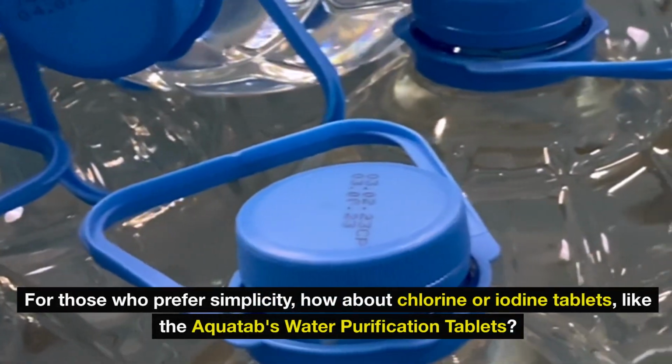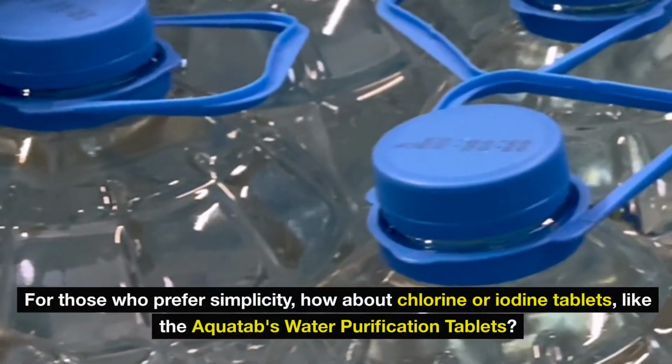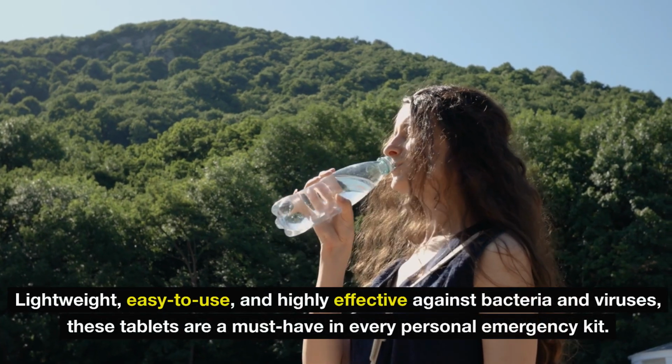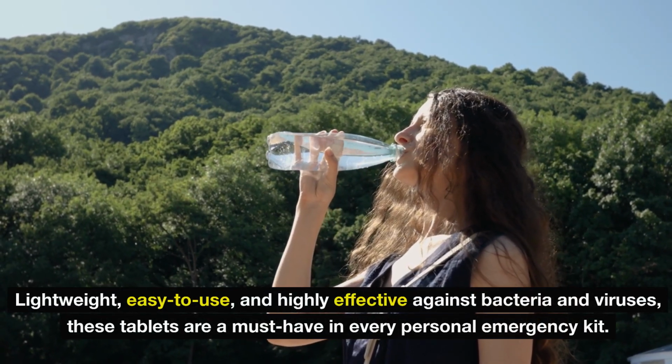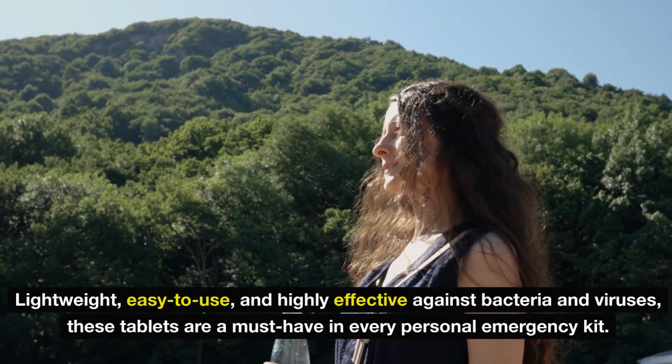For those who prefer simplicity, how about chlorine or iodine tablets like the Aquatabs water purification tablets? Lightweight, easy to use, and highly effective against bacteria and viruses. These tablets are a must-have in every personal emergency kit.